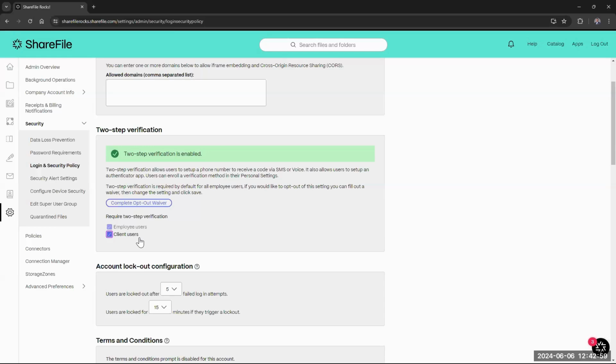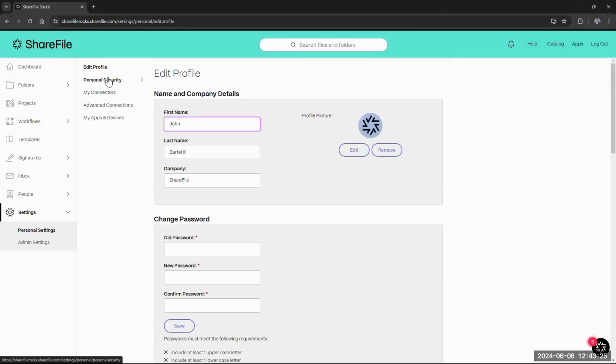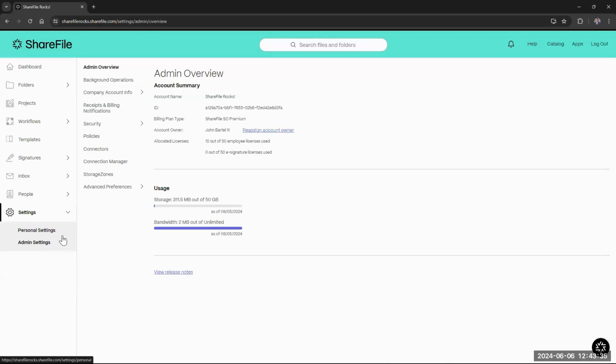Do note, as just a little tip, that you will have to set up voice or a text, through a phone first, but you do have the ability to set up an authenticator app after the fact. So if your clients say, hey, I like to go through my authenticator app, no problem. After they do the initial MFA setup, then they can go under their personal settings, my personal settings, and then under their personal security and under two-step verification, there'll be a section there to talk about setting up their authenticator app. All right, so back over to our admin settings.